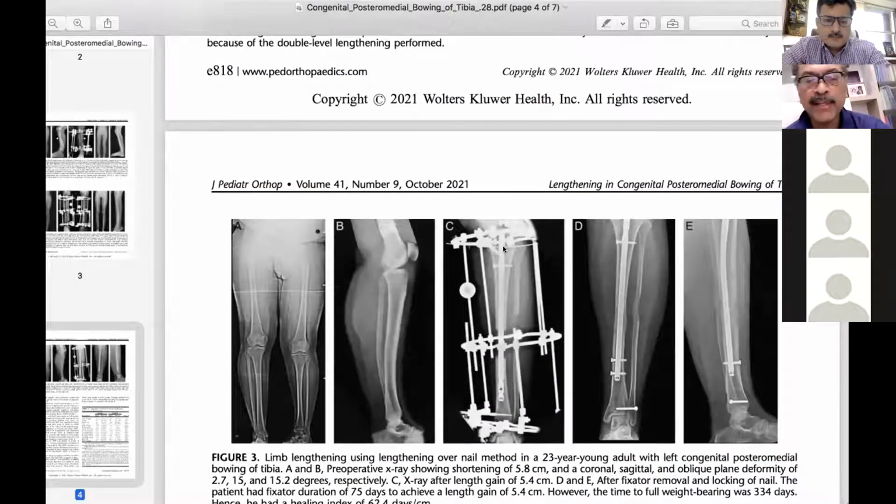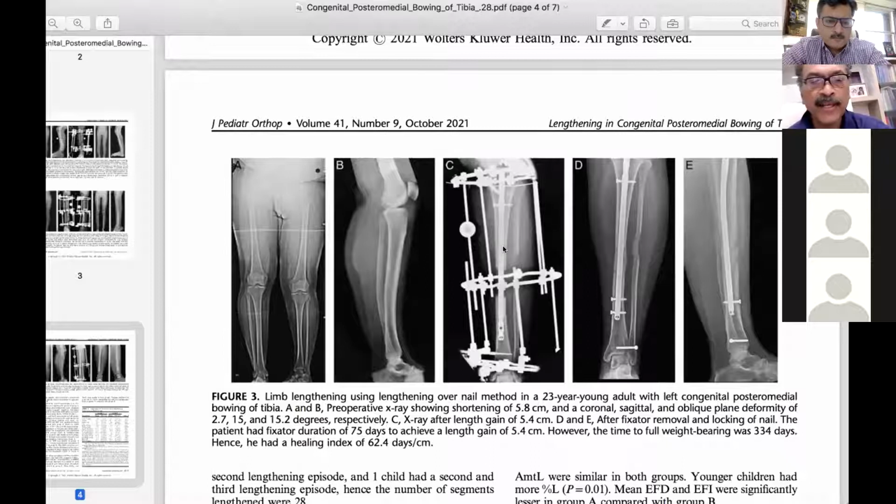And here is somebody who presented to us at maturity with CPMBT. You can see the residual bow. So this is what happens. Though the discrepancy increases, it's not noticed. The deformity reduces and hence the kind of pressure for those children and parents who've been told to wait kind of disappears.